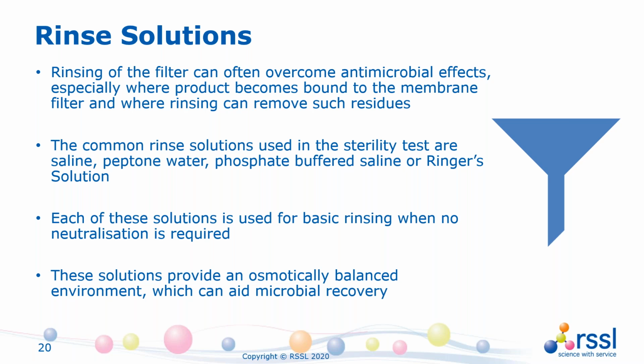And the reason why these are required is because they help to maintain an osmotically balanced environment, which can help with microbial recovery. And you remember, with the method validation, we're spiking the rinse solution. So we don't want the rinse solution itself to cause osmotic shock and to affect the recovery of challenge organisms.